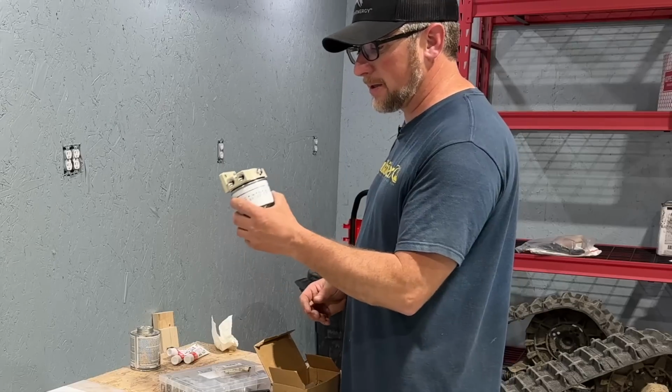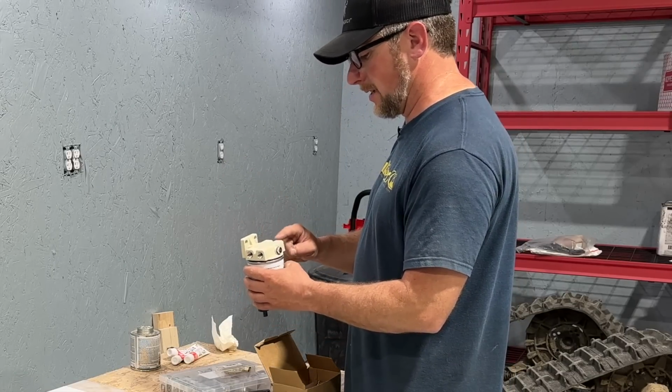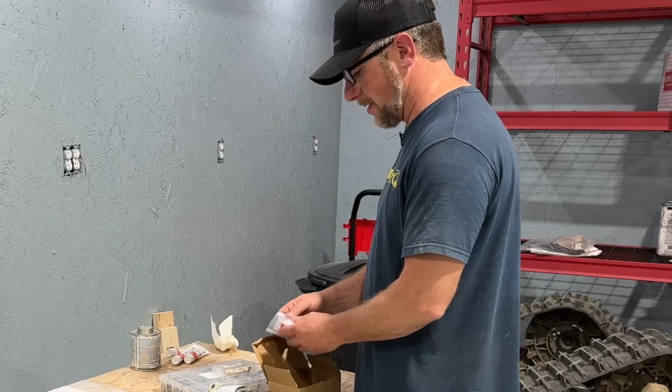So we need to mount this on the front, run our lines in and out. I think we'll go in and then back out. I'll have to plug that end off. We'll wait till we get it mounted in on the tractor.